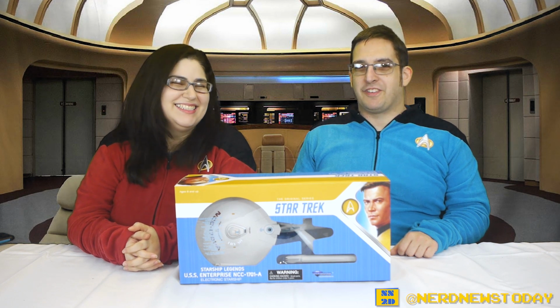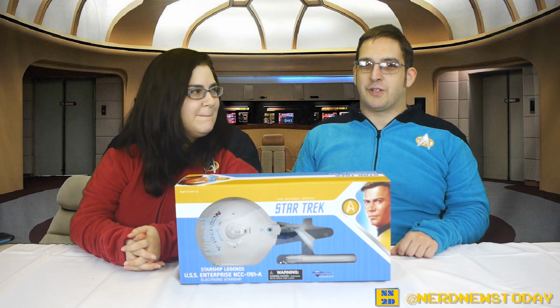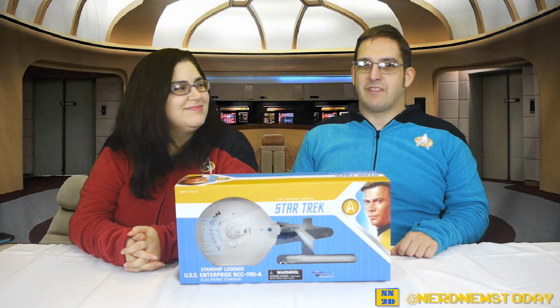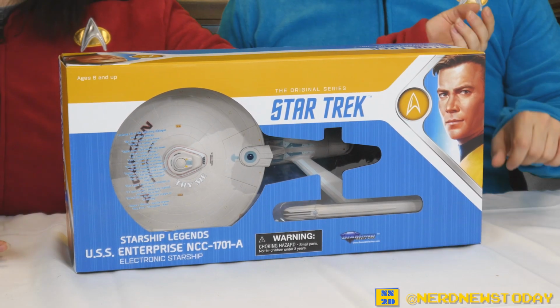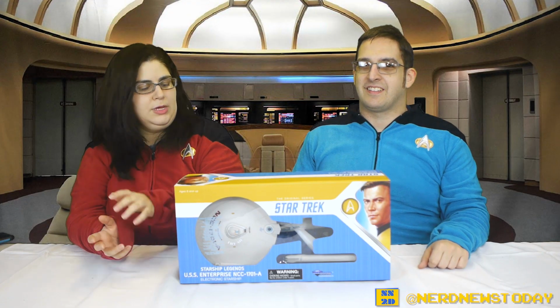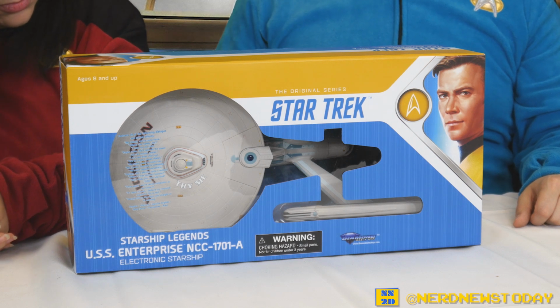And welcome back to another episode of Trek Back Tuesday, where we travel through time and space and look at Star Trek toys from past, present, and future. Yeah. And today from Diamond Select, we have another Starship Legends ship, and this one is the USS Enterprise NCC-1701-A.